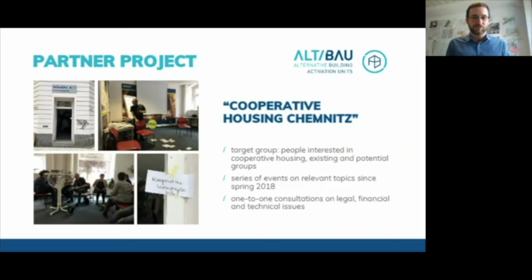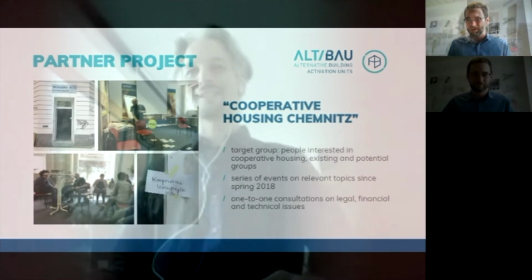Yeah, so since 2018 they have had different events in Chemnitz where they activated and brought together those groups, and offered one-to-one consultations on financial and technical issues, and took some projects forward already. But this won't be the topic for now.